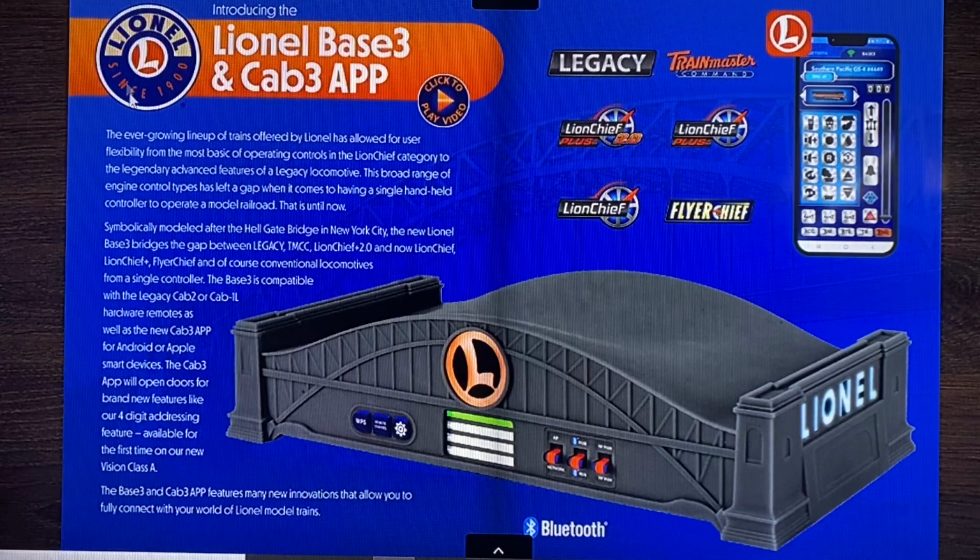All right, so this is the big thing now, the Lionel Base 3, the Cab 3. So if you guys don't know anything about this, they're essentially trying to get rid of their remotes, and they're going to start doing everything off the phones or the tablets. Although if you have your Lionel Legacy remote, it will be compatible with this. And I believe the older Lionel TMCC remotes will not work, but they are coming out with a TMCC remote that will work in conjunction with this.